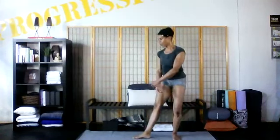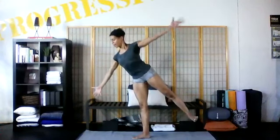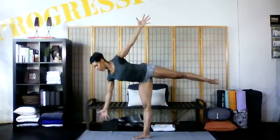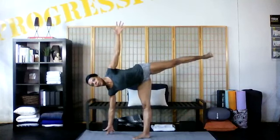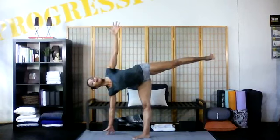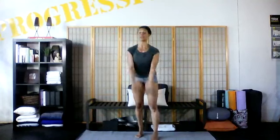Left side, Ardha Chandrasana. Lean out, firm up. 5. Lean out and firm up. 4. Firm up. 3. Firm. It's a strength position. 2. And 1. Come on up. Arms overhead. Inhale. Hands on your hips again.